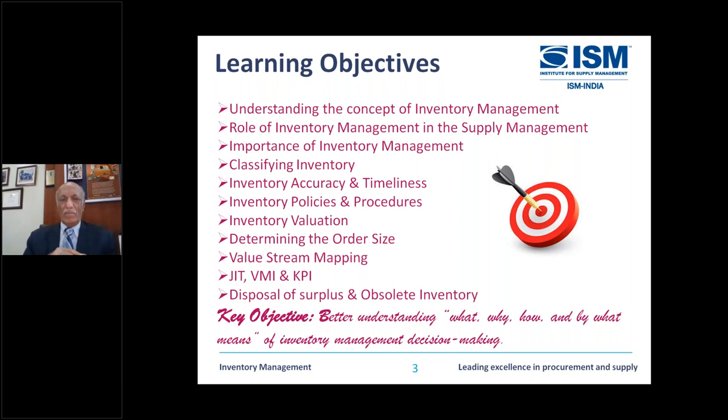Just in time. Then we've got vendor managed inventories around KPI. This is very critical. I think some friends have sent us a question in advance. They talked about the KPIs. What are the measures for inventory management? If I'm head of inventory, is my job only to take care of inventory? Are there any measures, any benchmark, for me?